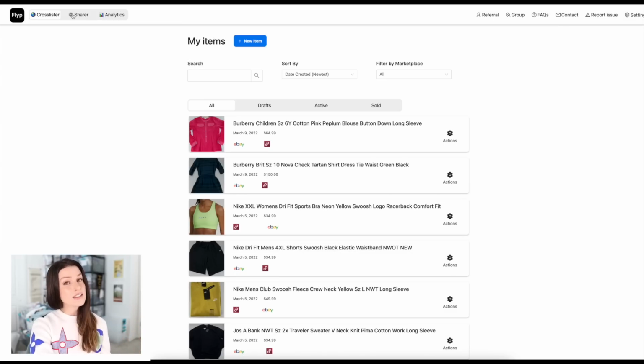Since I have just recently started using this extension, I don't have a ton of analytics, but I am going to be cross-posting as many things as I can to Poshmark and seeing what happens. And I'll definitely report back to you guys to let you know if I'm getting a lot more sales and how the software is continuing to work for me. So there you go. It's as simple as that. I'm super excited about it because again, there is no limit to how many you can do.